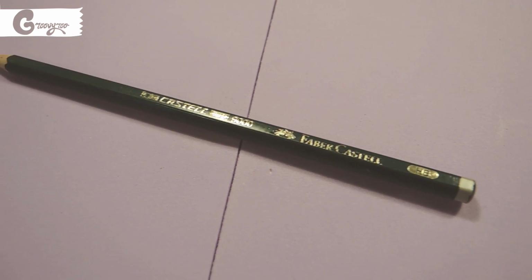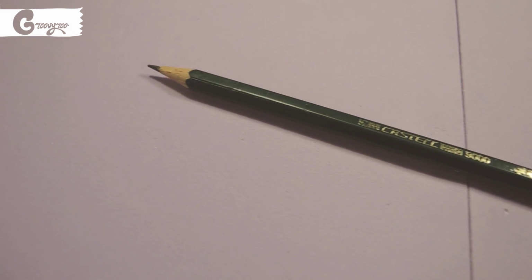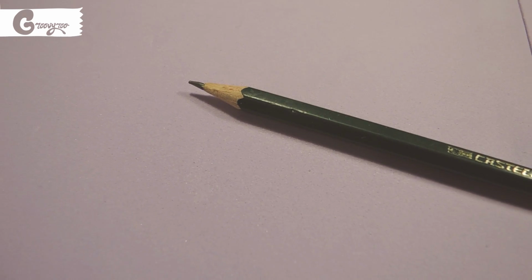So lately I've been loving some products related to this area of my life. And the first one I'm going to show you guys, and I know it sounds pretty stupid, is this Faber-Castell HB pencil. For you guys who don't know, for me HB pencils themselves are the most essential part of my daily basis.